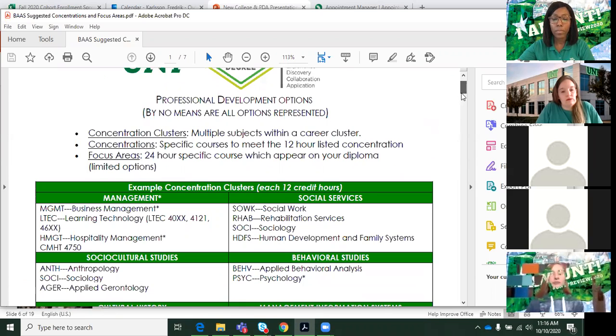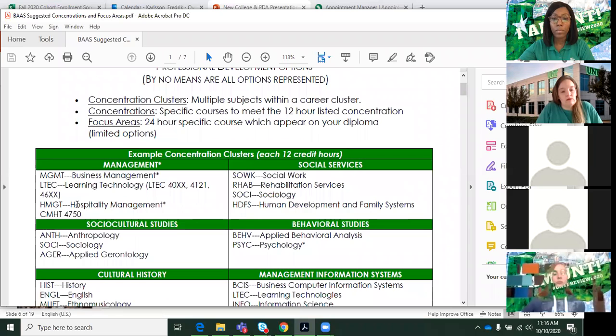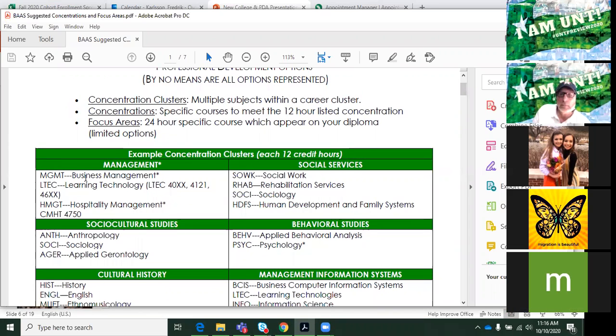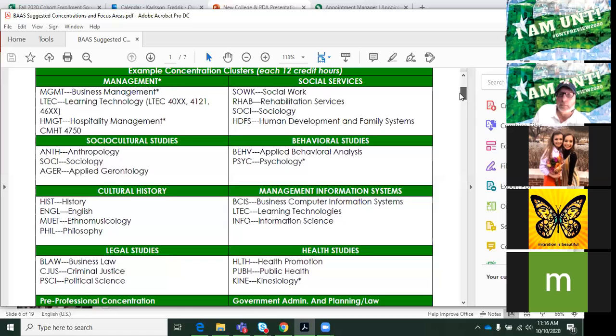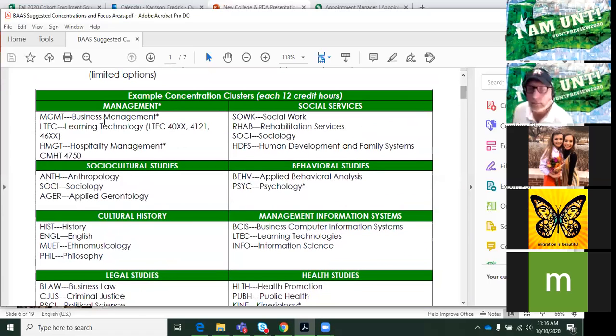And so here are what we call the concentration areas, those 12-hour concentration areas you see here, 12 hours each. These are just some examples. And you see here, we have a pretty big list. It's almost too big, if you ask me. So here's an example, management, right? Management kind of encompasses a lot of different subjects. So you would be picking and choosing from a couple of different subjects like business management, hospitality management.